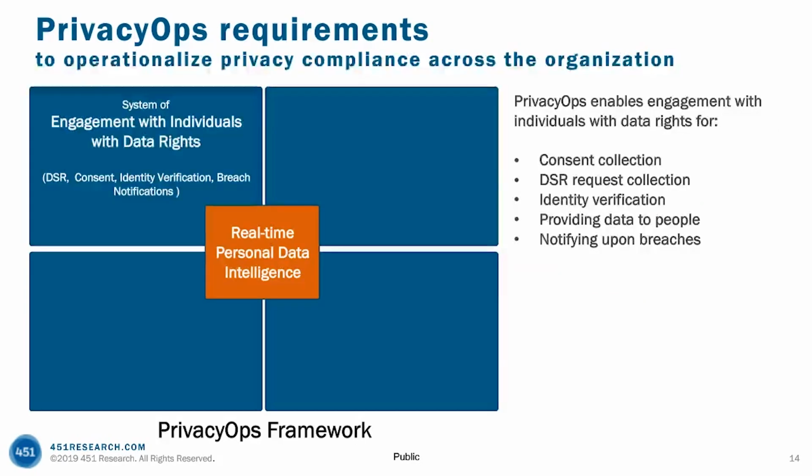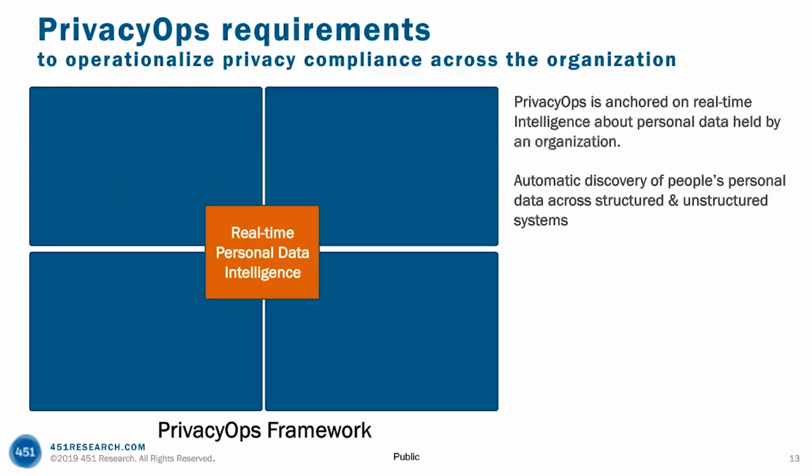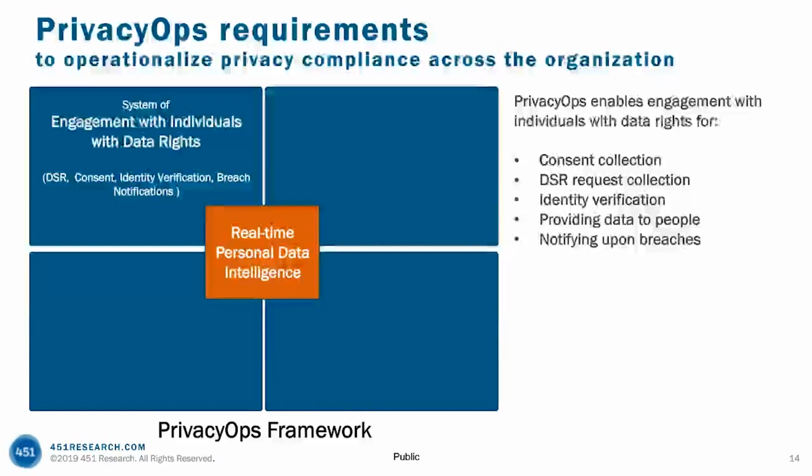So how do we approach this? PrivacyOps is sort of the modern approach to going about this, and more of a framework. So you're going to want to operationalize privacy compliance across the organization. Again, that's going back to people, process, and technology, not just plugging in a technology solution.